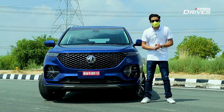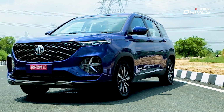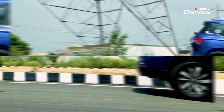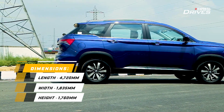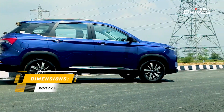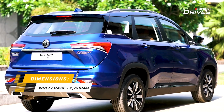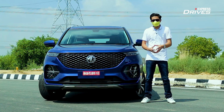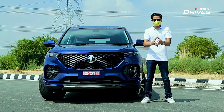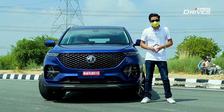Now, one interesting bit about the Hector Plus is that since of course it features 3 rows of seats, it is longer than the standard Hector, but there is no change in terms of width, and the wheelbase also is the same. It's mainly due to the reworked bumpers that you have the additional length, but what does that translate into in terms of cabin space, and how good are the 3 rows of seats now? Well, let's head inside the cabin and find out.